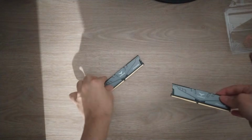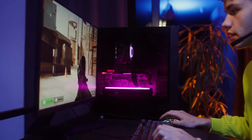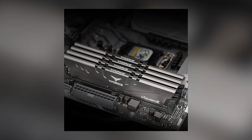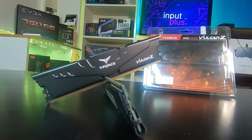You won't find any flashy RGB lighting here. It's all about that minimalist, stealthy look. I'd say this kit is perfect for anyone building a solid gaming PC on a budget or looking for a simple, valuable upgrade to an older system. It's a great choice if you're not quite ready to make the jump to DDR5.